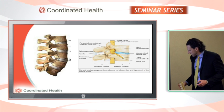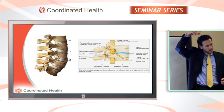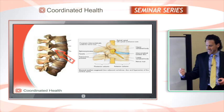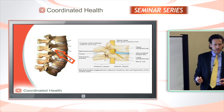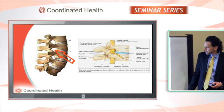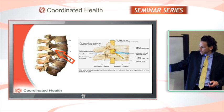Looking at other things. Again, this is a side view of the spine. You see that center hole with all the nerves that come down from the brain, and then these side holes as the nerve exits, okay? Look at the holes here. And again, these holes are called the foramen, right? The foramen intervertebral. That nerve's coming out of here.